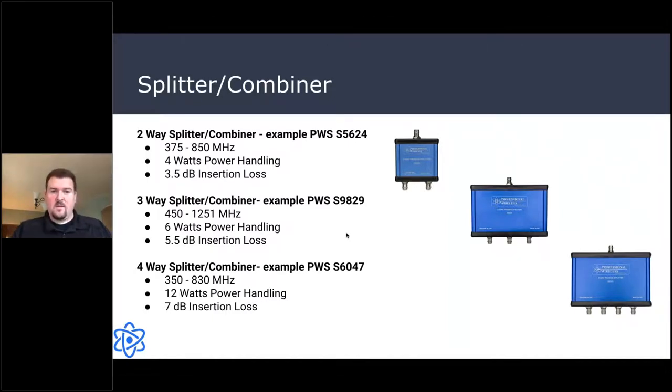These are good little RF Legos, building blocks of different types of systems. The ones that PWS makes have a circuit board inside that just has a Wilkinson stripline splitter combiner. There are other topologies you can get for these splitter combiners from other vendors. This gives you just an example of some of the specs for these devices.